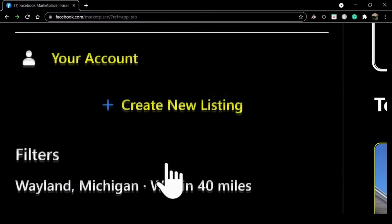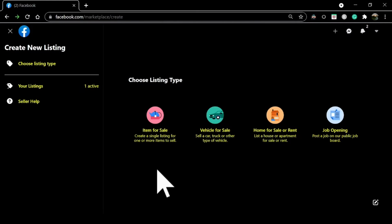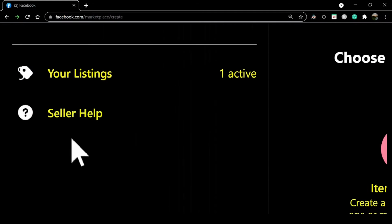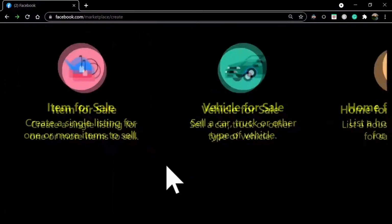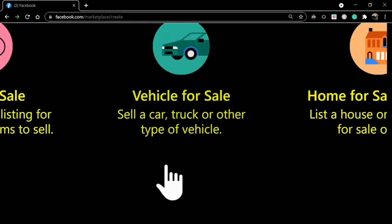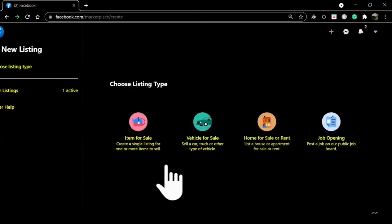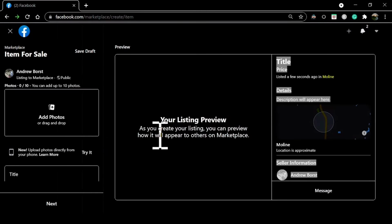We're going to scroll up here and we're going to do create a listing. When you get into the listings area, you're going to see on the left hand side your listings and seller help, and then you've got in the center of your screen items for sale, vehicle for sale, home for sale or rent, as well as job openings. For this demonstration, we're going to click on item for sale.